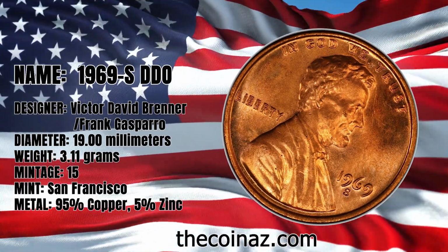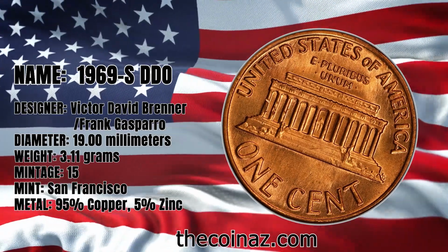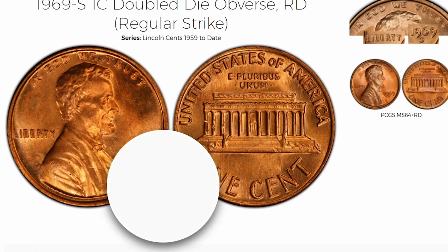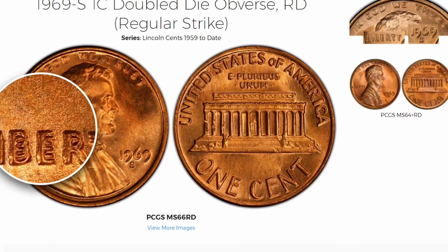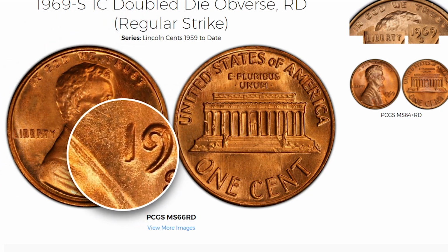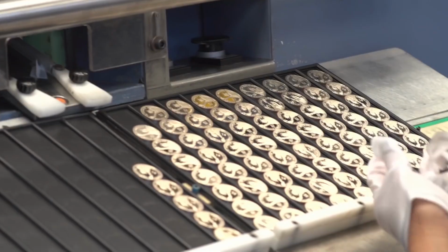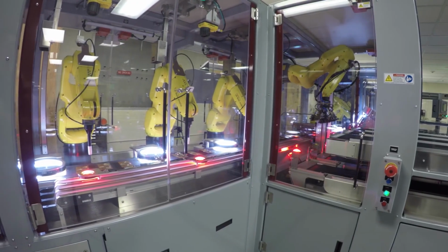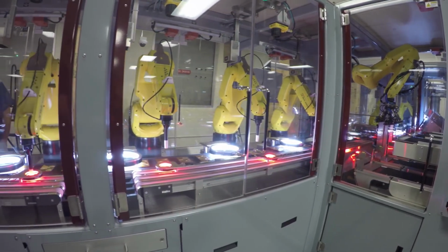The most expensive gem among the error pennies, the 1969 double die obverse Lincoln, with mint mark S standing for San Francisco Mint. The 1969 S double die obverse cent was one of the few coins ever to appear on America's most wanted list, not because it was such a desirable coin, but because it was once considered to be counterfeit. By sheer coincidence, this absolutely real coin became tainted by another counterfeit, the 1969 double die obverse cent.